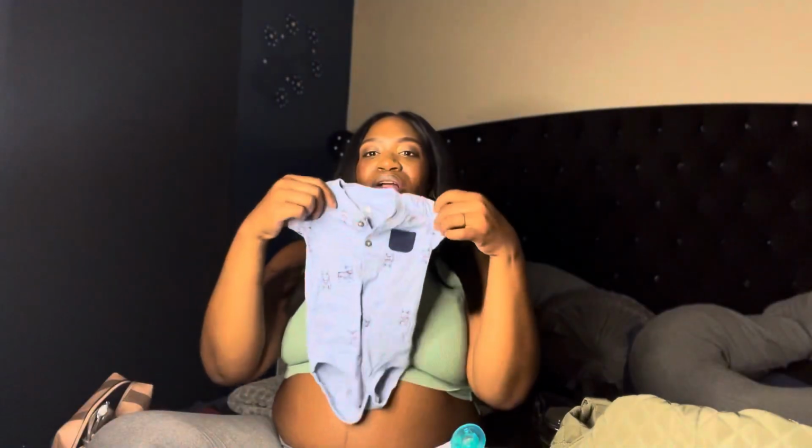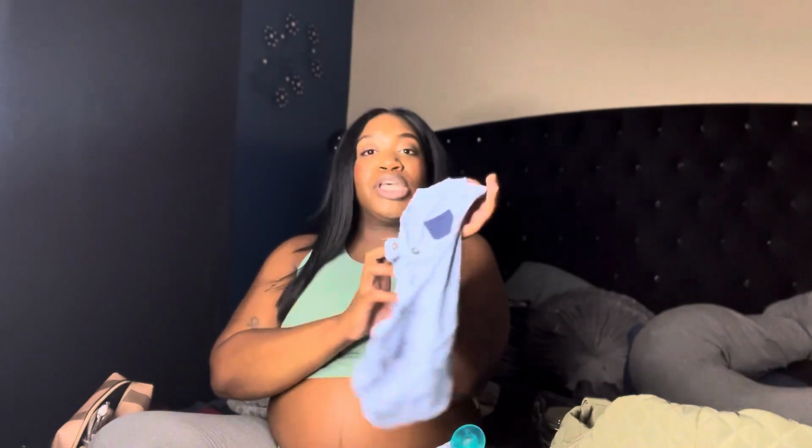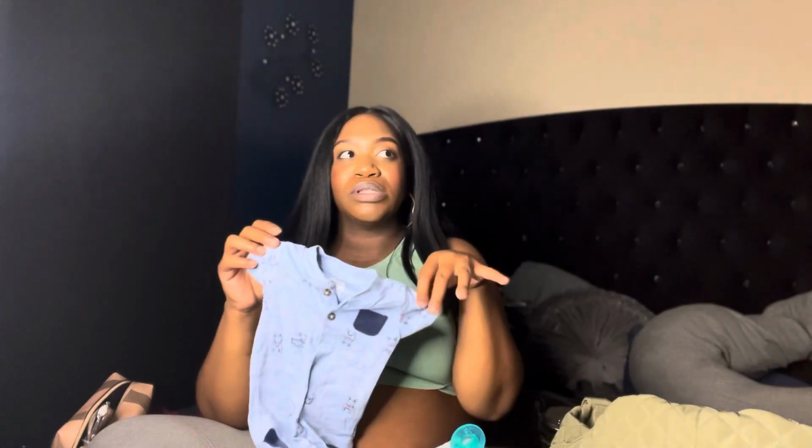So for his going home outfit, I brought 3 different outfits, okay? It's like a little onesie here. It got the little doggies on it. And this is a size 0 to 3 months. So if he was bigger than the newborn size, then I had this.